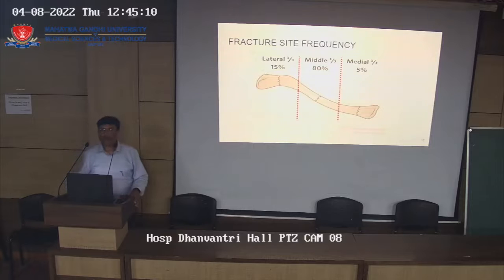So most of the time what we see is the fracture of the middle 1/3 of the clavicle. That is the most common. And next common is the lateral 1/3 and rarely the medial 1/3. So what we must learn about is the fracture displacements. We are talking of the middle 1/3 fracture. What is the common displacement? Why is this displacement caused? How can it be corrected through the treatment?